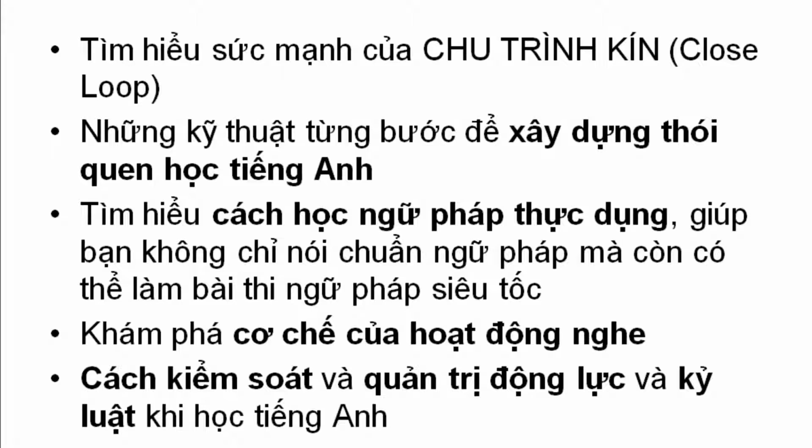Rồi với ngữ pháp thì bạn nên học thế nào, cách học ngữ pháp thực dụng là gì, làm thế nào để bạn có thể nói chuẩn ngữ pháp mà không cần phải suy nghĩ quá nhiều khi nói, bạn có thể nói một cách tự nhiên được. Thì cách học ngữ pháp phải như thế nào, rồi cơ chế vận hành của hoạt động nghe là gì, bạn phải nắm được bản chất của vấn đề thì chúng ta mới học tốt được.